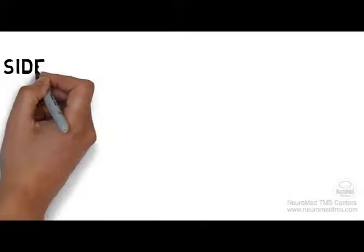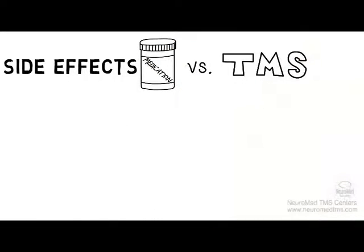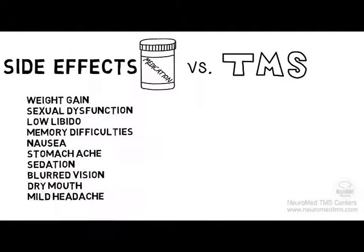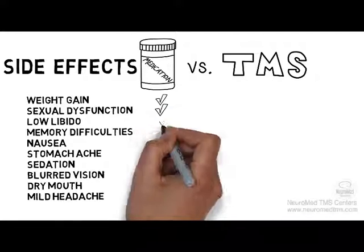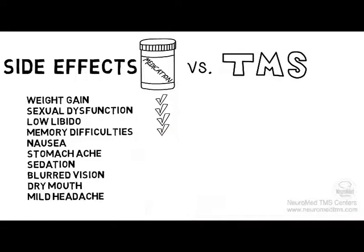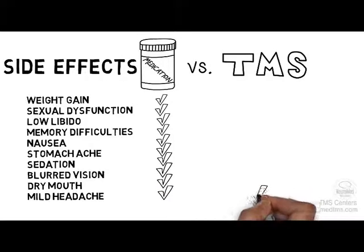And what about the side effects? This is one of the great things about TMS. Because it is a non-systemic focal treatment, TMS doesn't have any of the traditional side effects of psychiatric medications, which have the potential to cause weight gain, sexual dysfunction, decreased sex drive, memory impairment, nausea or stomach aches, problems with sedation, blurry vision, and dry mouth. The most common side effect of TMS is a mild headache during the initial sessions, which disappears over the course of a few days. Most patients, however, report no side effects.